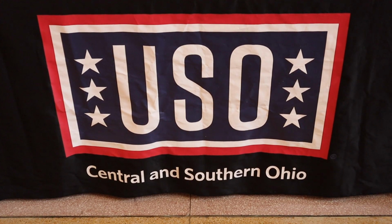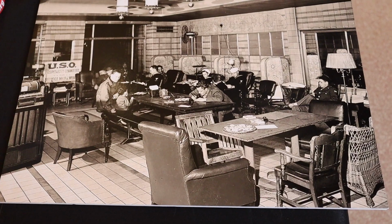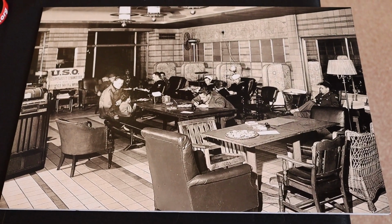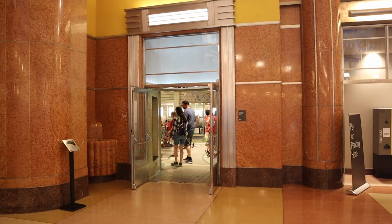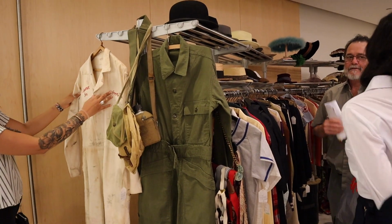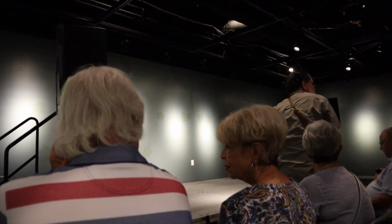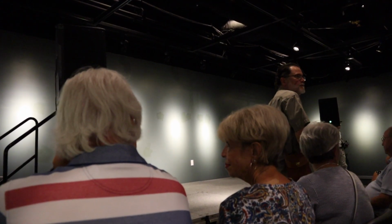And of course, the USO has been entertaining troops and raising morale for decades. This is a picture of the first USO lounge anywhere. That lounge is now an ice cream parlor. They also have a vintage clothing store here in case you want to buy something period related. Every year they have a fashion show, and so I'm waiting for that to begin.